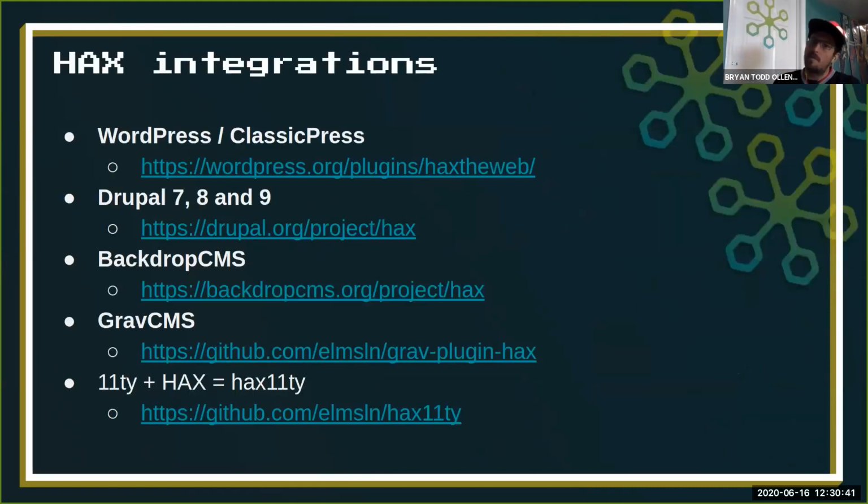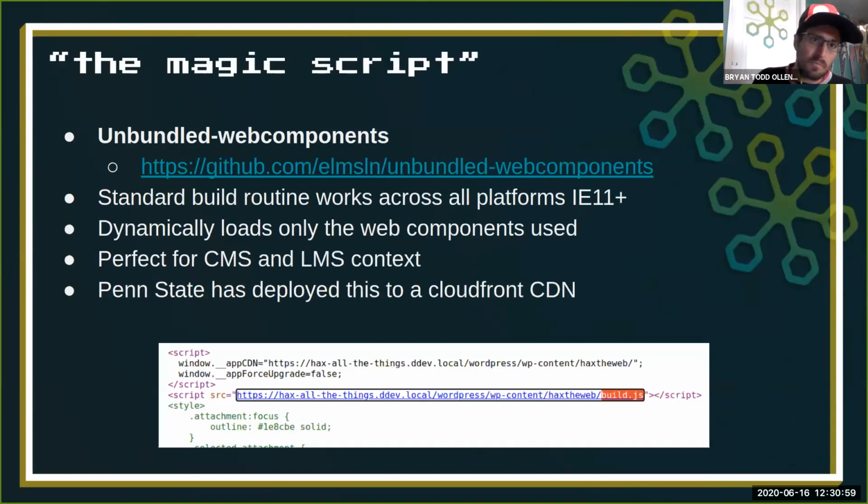So these are some of the more mature HAX integrations we have. We already have Drupal, WordPress, Backdrop, GrabCMS, Eleventy integrations as formal plugins, a lot of them accepted to the actual official sources for these. So you can fire up your WordPress site and search for HAX the Web and throw it in and get it running real quick. So this works because members of our team call it the magic script. And this is any project out there can use the magic script as well.